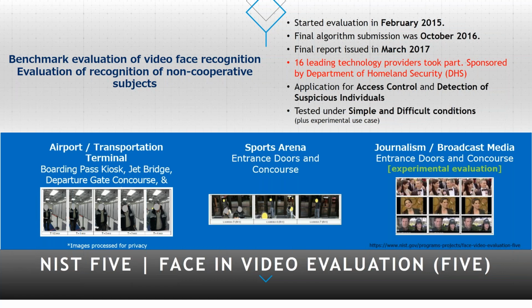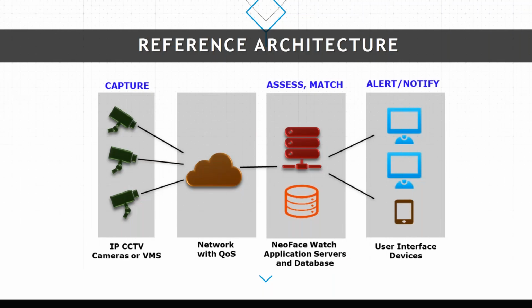The next area of comparison, the sports arena, was based off cameras actually placed at entrance points in common areas within the facility. So they were doing a real-time, many-to-many match on the people coming in and out of the event. And then the third and last evaluation that they did was a new one that was added, where they actually used a red carpet scenario. So think about the Grammys. I apologize for that.